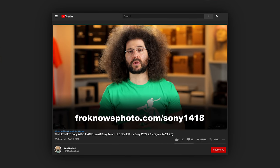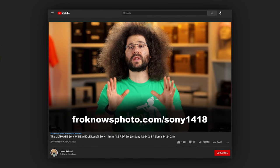Now, I'm personally going to stick with the Sony 12-24 2.8 as my go-to wide angle for now. To check out my full in-depth review of the 14 1.8 and to download sample RAW files, look for the link down below after this fix.